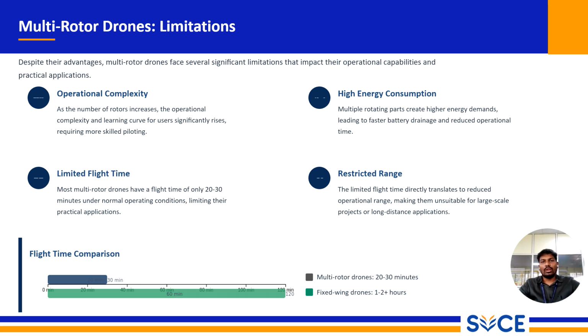We must have a clear-eyed view of these challenges to understand when a multi-rotor might not be the right tool for the job. The most significant limitation, and one that underpins many of the others, is its high energy consumption. The multi-rotor's core functionality, using multiple propellers to generate direct brute-force lift, is also its Achilles heel. From the moment it takes off, it is locked in a constant power-hungry battle against gravity.